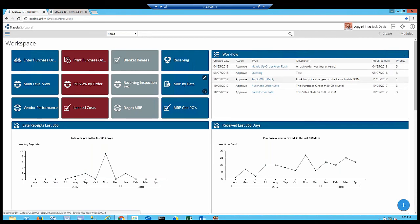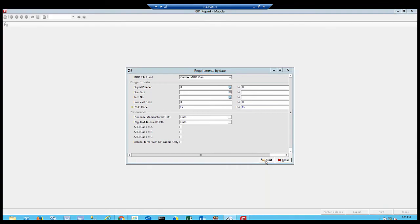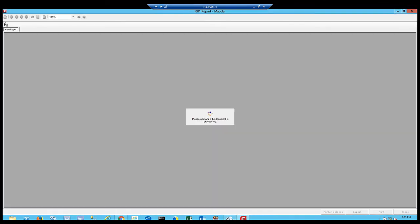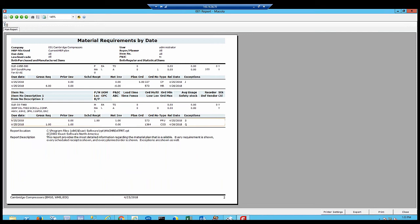So I could run an MRP by date report, and looking at this for the first time might be a little bit confusing, but maybe when I explain it, it's a little bit easier to understand. This is an MRP by date report, and I filtered it based on production and inventory control code number TS, which is for those series of air compressors. If I go to the last page, I can see we've got a customer order that went in the system for a certain quantity of these, and it in turn released a production order for that quantity, and that production order is 573.